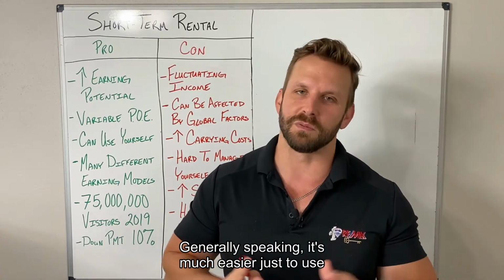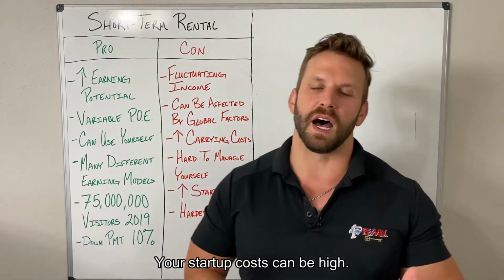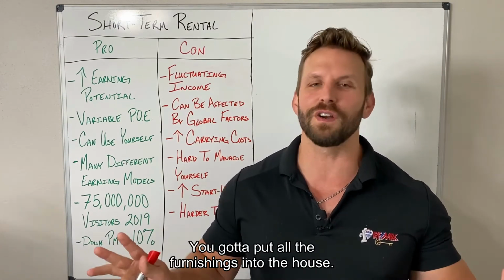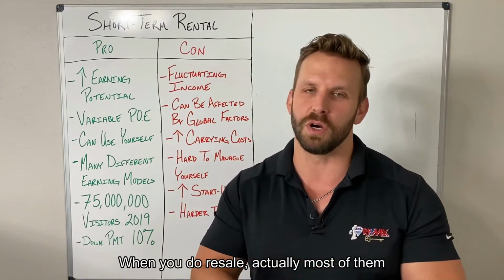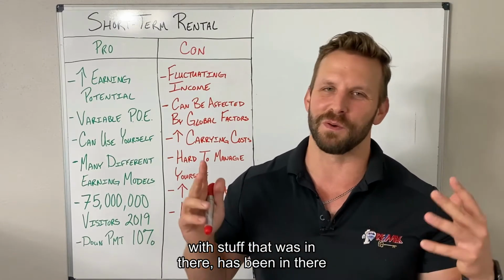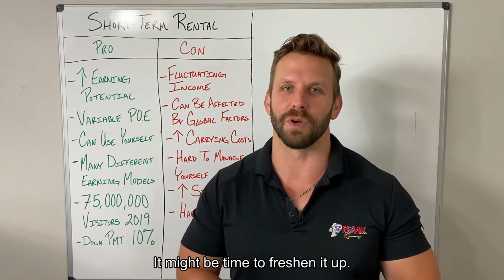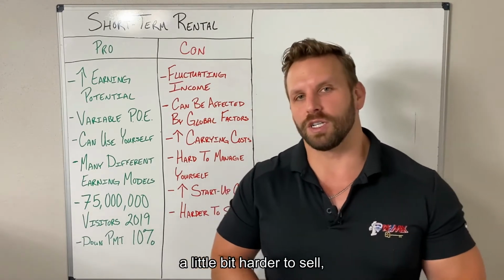So generally speaking, it's much easier just to use a management company. Now, your startup costs can be high. If you were to buy a new construction property, you've got to remember, you still have to furnish it. You've got to put all the furnishings into the house. Now, when you do resale, actually most of them already come furnished, but they may come furnished with stuff that has been in there for 10 years, 15 years even, and it might be time to freshen it up, okay?